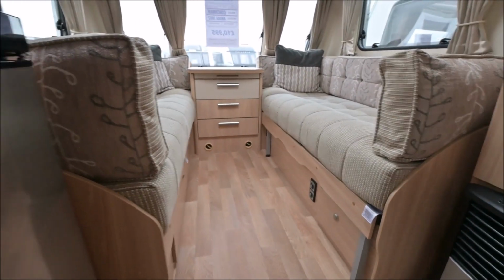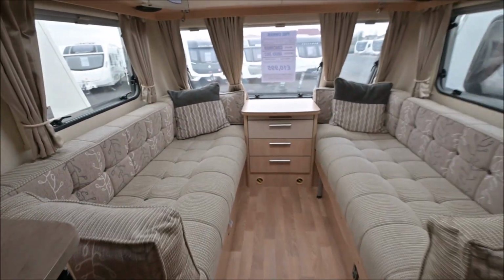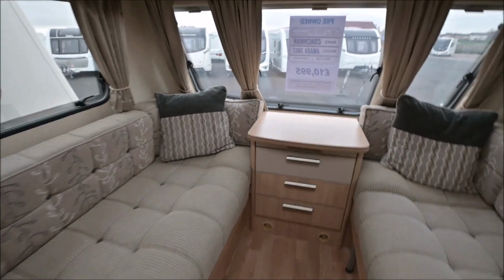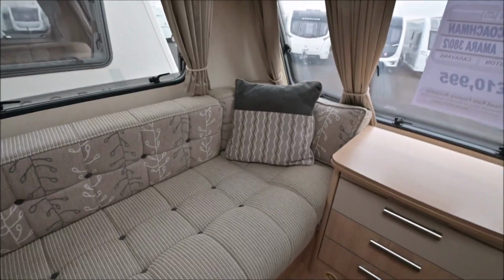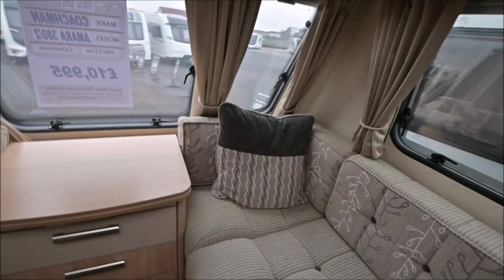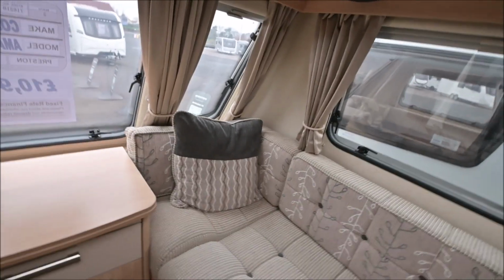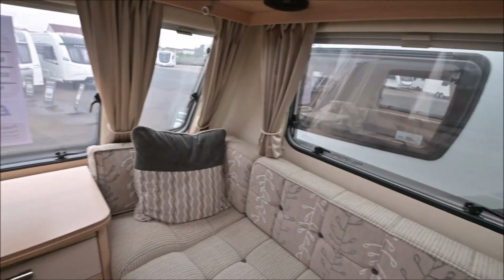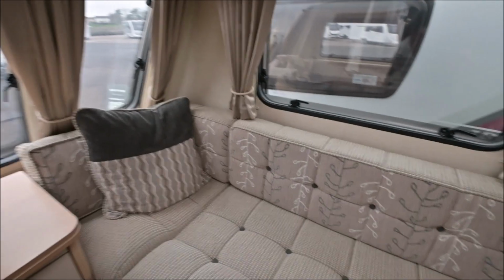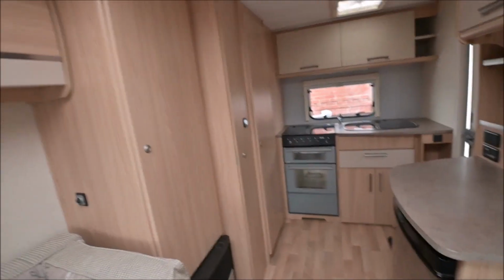Right, here we go. Now, surprisingly, the upholstery looks slightly dated, actually. But anyway, I can live with that. After all, this van is over 10 years old now. It's going on for 11 years old. But let's have a look and see what we think. And first impressions, just having a quick gander around, it's looking rather nice.